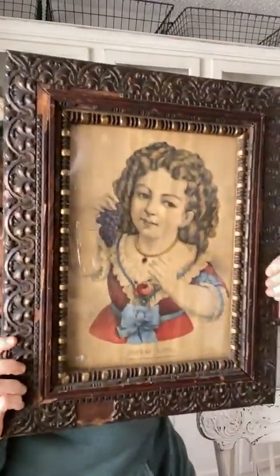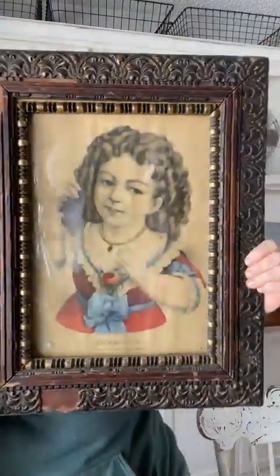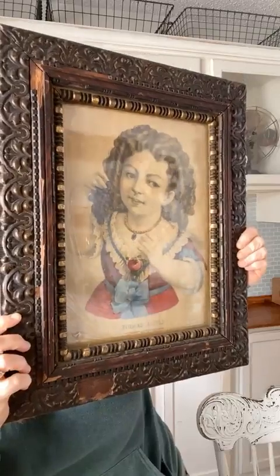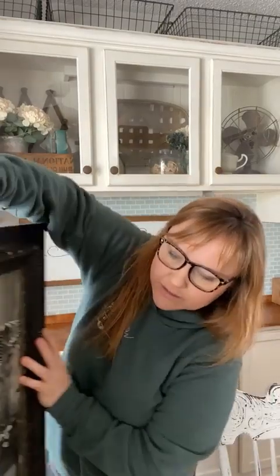You guys, if you were with me yesterday, I brought this home. The frame is unbelievable. I mean, she's cute too, but the frame. And yes, you can definitely fix this, but I don't. I love this patina, that's what I call it. The age, I love that. And if you were this old, you would have a few missing pieces as well. And then I did get this one as well. This one's huge.